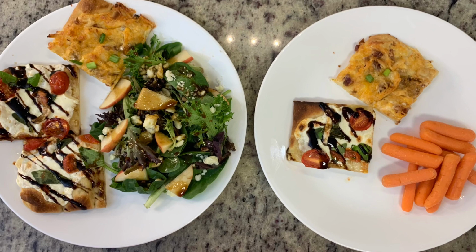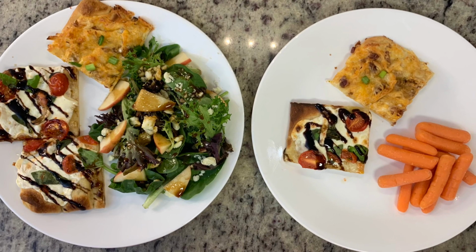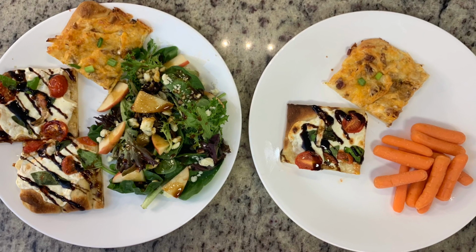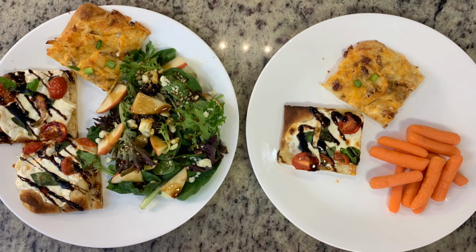I was not super hungry this day, so I just had some carrots on the side of my pizza, and like I said, I had that salad for my husband. This was so incredibly yummy, that caprese especially. Oh, the balsamic and the fresh basil, so yummy.